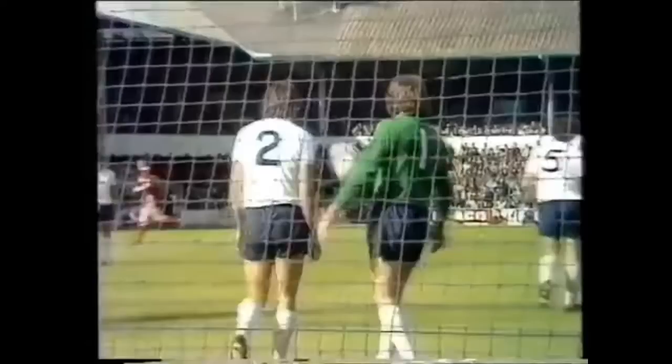Well, out of defence it came. Chivers played back for Ralph Coates. Crossed in again, a good piece of running there by Jimmy Neighbour! Yes! What a fine goal by Jimmy Neighbour! Making it 1-1 with only 13 minutes gone.